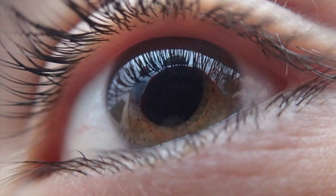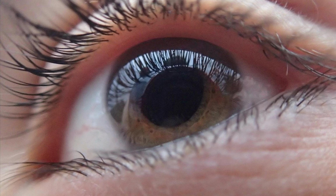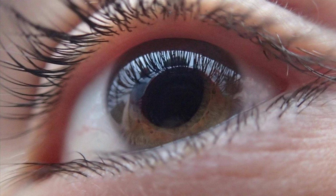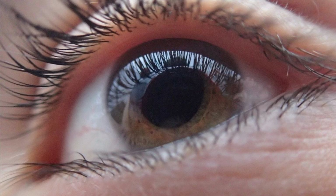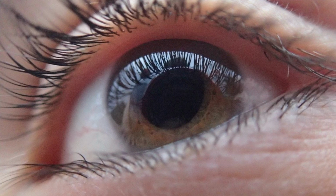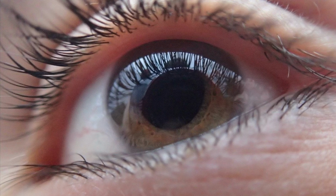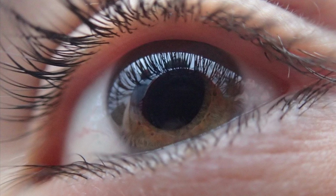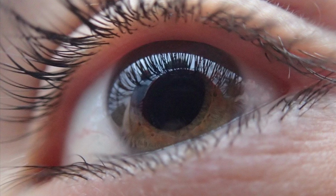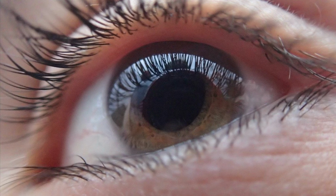Now, because of these drops and my pupil being open, usually for up to an hour or two after the exam, when I go out into sunlight, my pupils will not get smaller like they're supposed to. So at the end of the exam, if they do the pupil dilation, I get these really cool glasses that keep the sun from damaging my eyes. So you want to avoid direct sunlight after you get that test. And again, they give me cool glasses so I can go home.